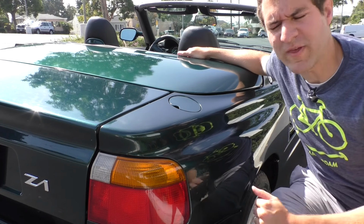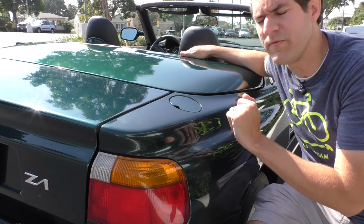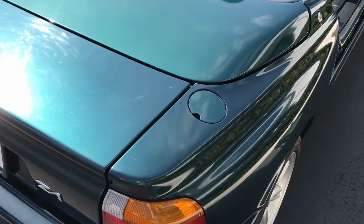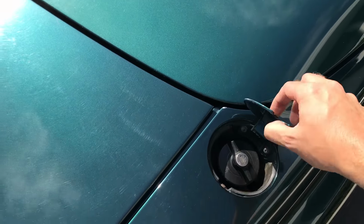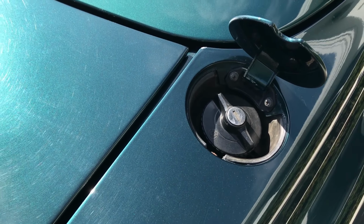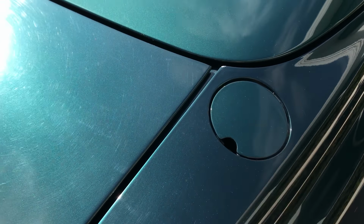And of course, that's not the only thing in this car that's small. How about the tiny little fuel door mounted right here on the rear fender? And there's no security to this fuel door. It doesn't lock. You don't pop it from the inside. You just walk up, open it right up. And inside, there's the fuel cap. BMW didn't waste any space inside this fuel door with unnecessary whatever.